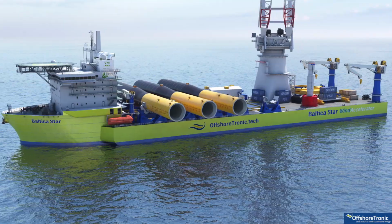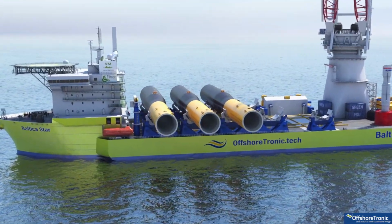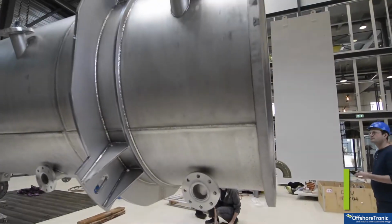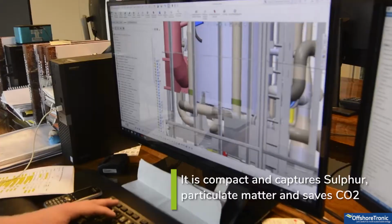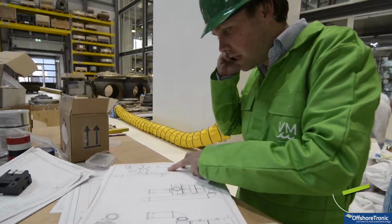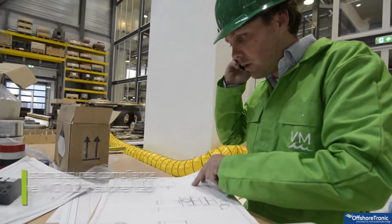The vessel will be equipped with next-generation EGCS filtration system with innovative technology that filters sulfur, CO2, and 99% of ultrafine particulate matter. With the CO2 capture capabilities, the BALTICA Star will have the cleanest environmental footprint within the whole fleet of heavy-lift crane vessels.